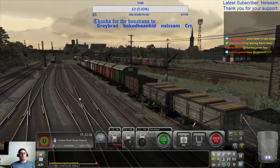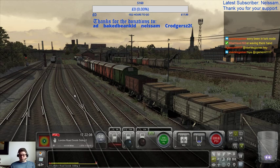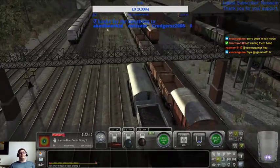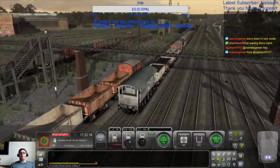Right, we can stop in the siding. So yeah, the guard would probably have brought us right down to parallel with these, but I can't be bothered to get back there at 5 mile an hour.